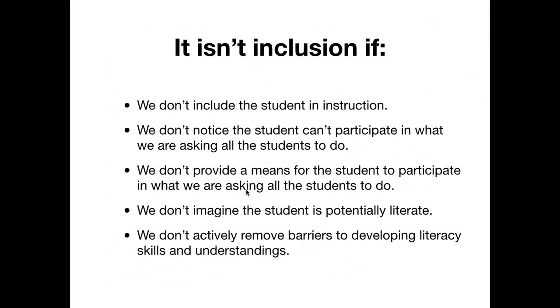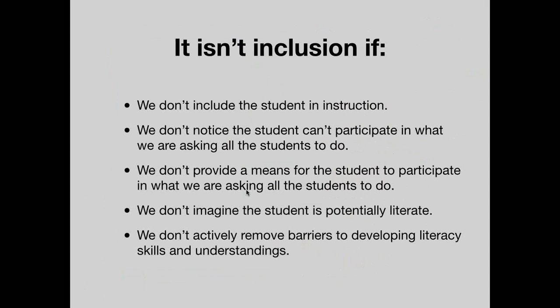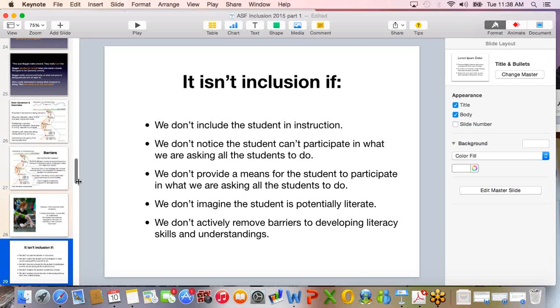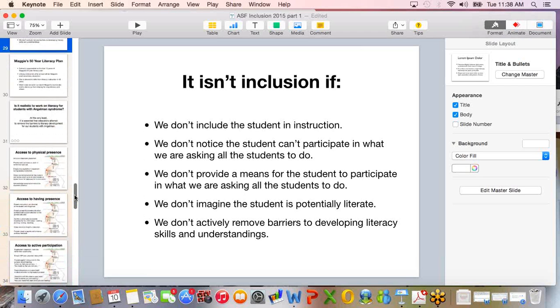And I'm just going to escape this view of my slides really quick because I can't figure out why. Where's some of my slides? Oh, there they are. Okay, they're coming up.